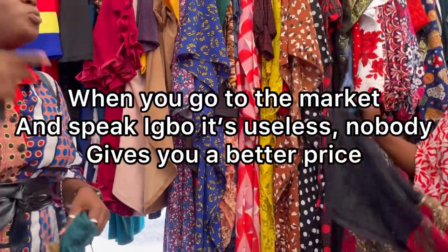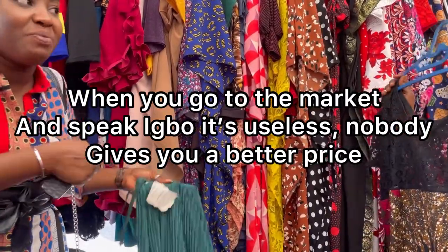When you go to the market, you speak Igbo, and you get a good price. What it was when you were speaking English, it's the same thing, so for me.